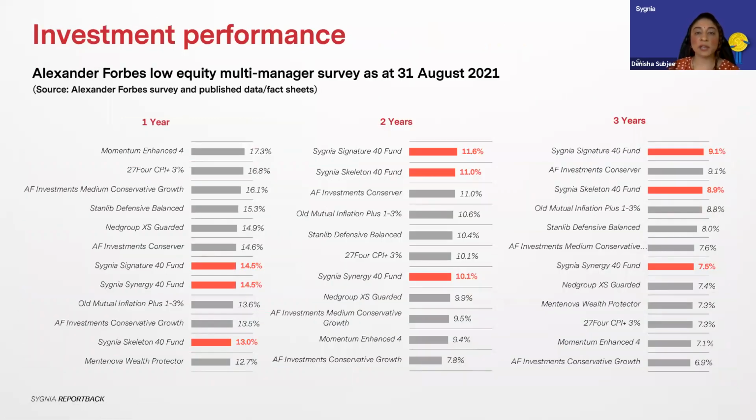Now looking at the peer relative survey results to the end of August, starting with the low equity range of the survey. You are familiar with the Alexander Forbes Global Large Manager Watch survey.